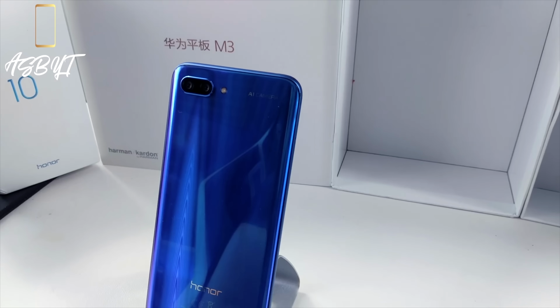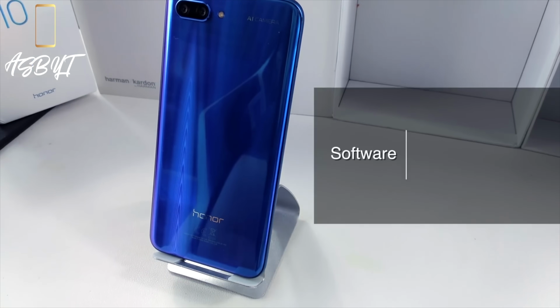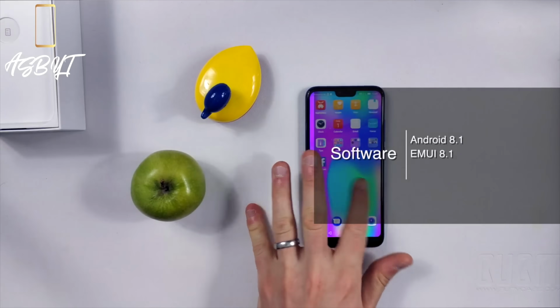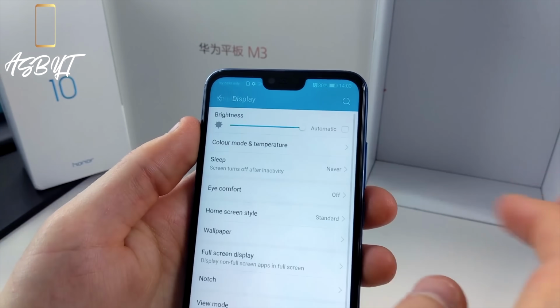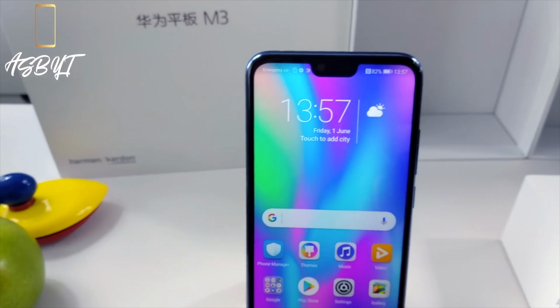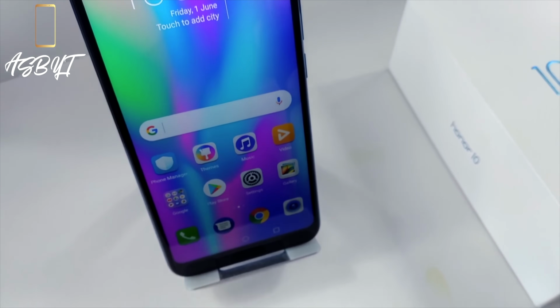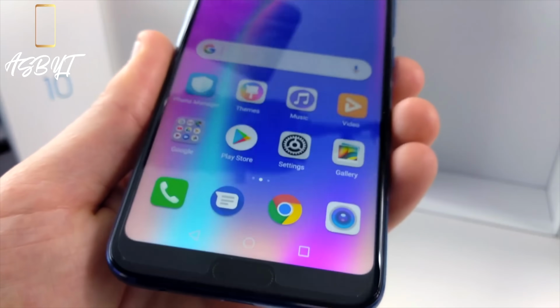It's pretty bright, it's pretty vibrant as well, and when you take into account that it runs EMUI 8.1 over the top of Android 8.1, which is their skin, which also is very colourful and vibrant, you are getting a nice experience. I mentioned how colourful and vibrant it is. The downside to that, it does look a little bit kiddish, a little bit toyish in my personal opinion. I prefer stock Android or close to stock Android, but again, there are positives and negatives to the UI.